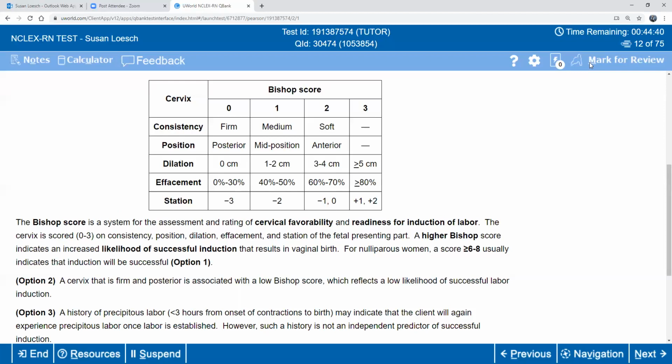Of course, you kind of have to know the scale, but still, 8, 10, you're thinking that's a pretty good score, because scores don't usually go up much above 20 on any of these nursing scales. Even if it's a 6, that's still pretty good. This says for nulliparous, so if she hasn't been pregnant before. It's greater than 6 to 8.